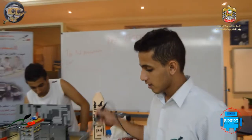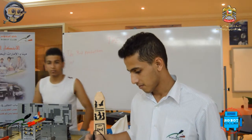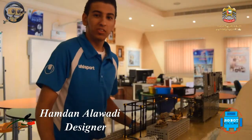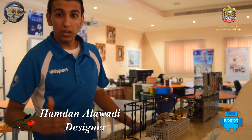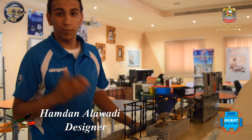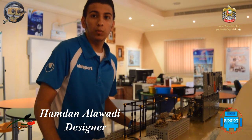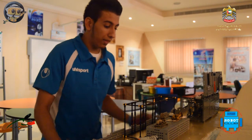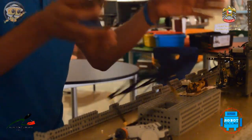So now let my friend Hamdan show you the second protection system. Hi, this is our second protection system. When anyone touches anything from the temple or tries to move anything from the temple, the alarm will be on. And the alarm will be sent to the security room. And the gate will come down and cut the thief. Now we try to do it. Now we see. Now the gate will come down and cut the thief. We see it now.